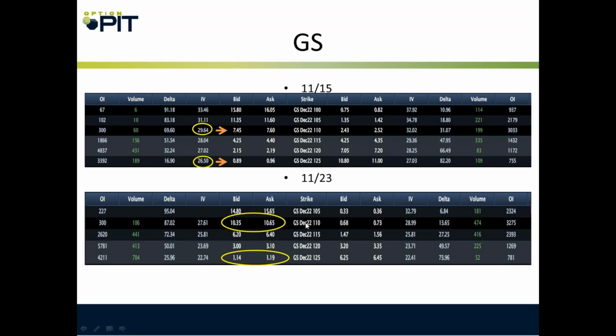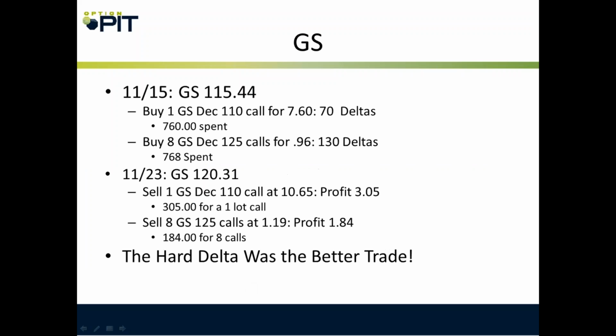Well, here we are a week later. IV dropped. I made money, but how much? Well, if I bought one 110 call for $760, I was technically getting long 70 deltas, spending $760. Or I could have bought 8 of the 125 calls for the same amount of money, getting long 130 deltas, spending $768. A week later, my 110 calls are worth $1065, $305 on a one lot, almost 50%. My 8 Goldman Sachs 125 calls, I make $1.84 profit on all of them. I made $184. So I spent more and made less.